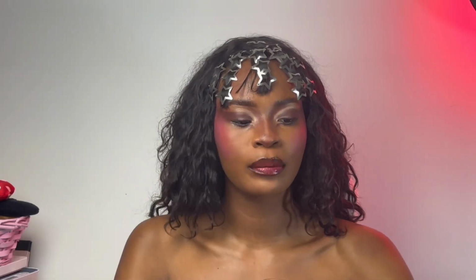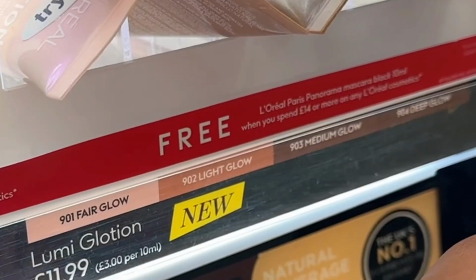I did also want to mention that Boots also did have their free little logos underneath products, so make sure you're checking those to see if there's something free you can get if you buy a certain amount of products from a brand or Boots in general.